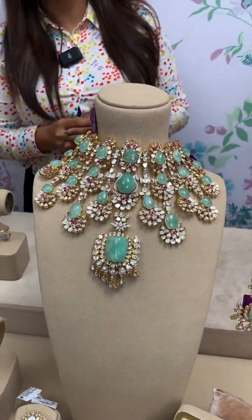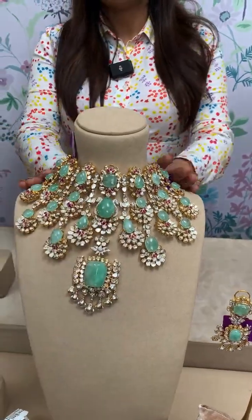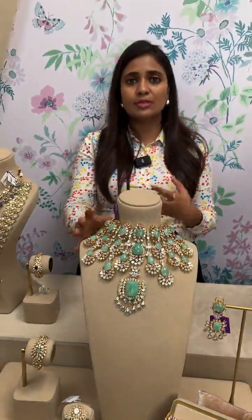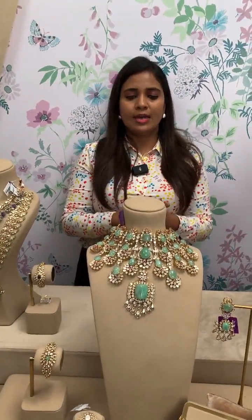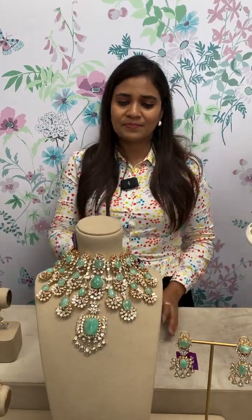Looking very very pretty. సో ఎస్పెషల్లీ మీకు ఫోటోషూట్స్కి బాగుంటుంది, బ్రైడల్ రిసెప్షన్ వేర్కి బాగుంటుంది, పెళ్ళికి కూడా బాగుంటుంది, అంటే మీరు సెలెక్ట్ చేసుకునే శారీని బట్టి. And you can style accordingly. And మనకి బీచ్ సైడ్ ఫోటోషూట్ చేసుకున్నప్పుడు కూడా ఈ జ్యువెలరీ అయితే చాలా చాలా బాగుంటుంది, నేచర్లో తీసుకున్నప్పుడు కూడా చాలా చాలా బాగుంటుంది. So take a screenshot dears to purchase this.